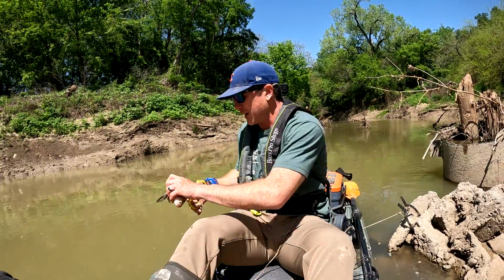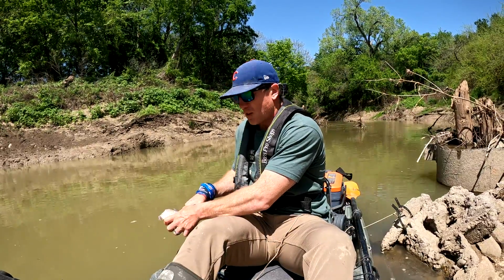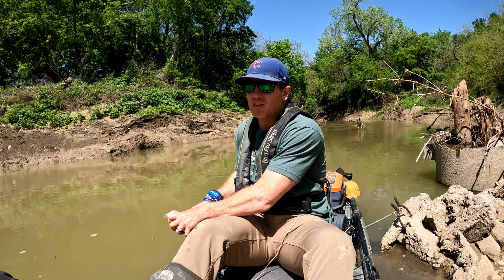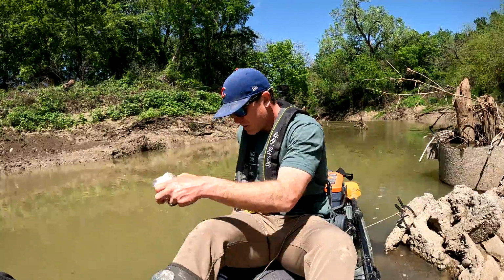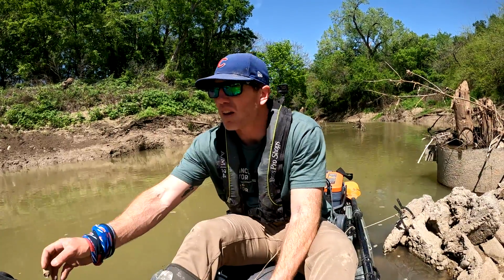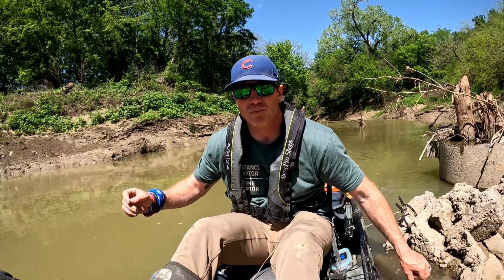And I'm gonna throw magnum chunks. They look big, but a 5-10 pounder will eat this, no problem. He'd swallow the whole shad, no problem. There could be some big blues in here, I have no idea. They would happily munch that too, I'm sure.